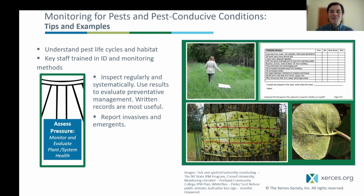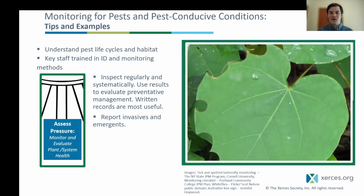And I do want to keep in mind that not every sign of damage on a plant is a sign of something concerning. So in this photo, you might see what appears to be damage, but in this case, it's not from a pest. Those circular holes are actually bit out of the leaf margins there by leafcutter bees, which are a type of native pollinator that uses small pieces of leaves to line its nests with.